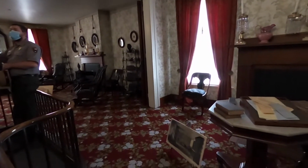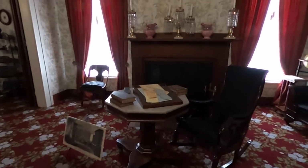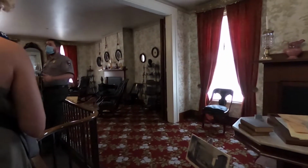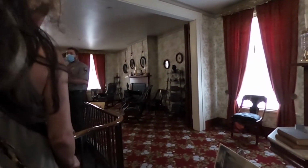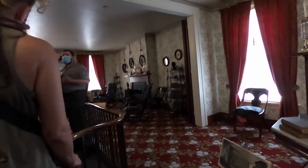There's a reason for that. The boys are notorious troublemakers. They would love to get in here and wreck this place if they could. Quite wild. And Lincoln is famously lenient on his children, letting them get away with a lot. So good idea to not let them get up to the trouble in the first place, just keep the doors locked. So that seems to have worked out pretty well for the Lincolns, seeing as we do still have a lot of their furniture here, and it's in great condition.